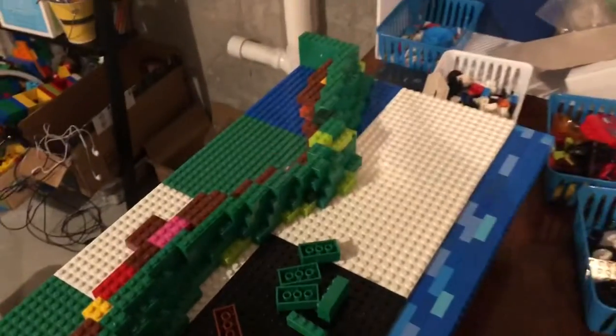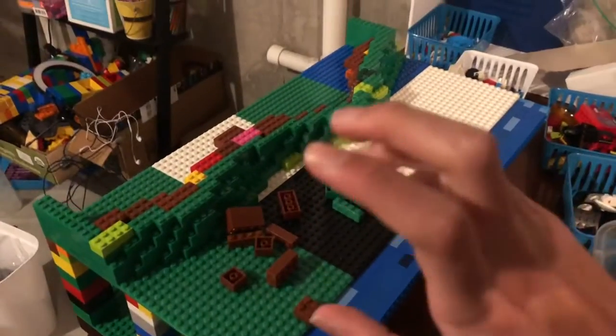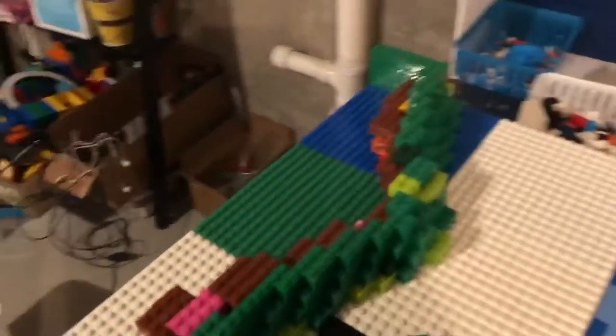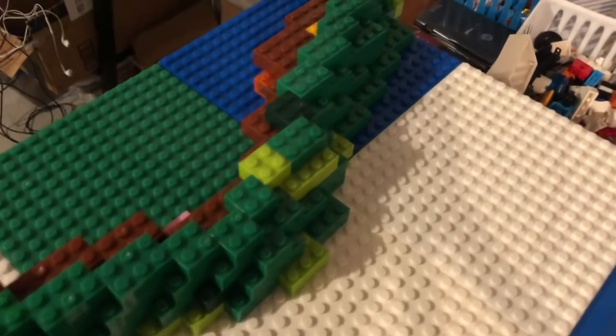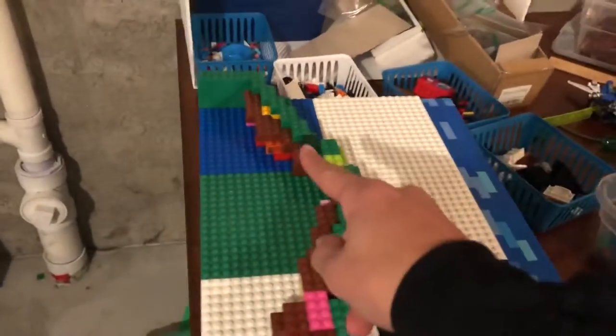So, yep, we just left off with this section sort of complete. But now I need to rip out part of this hill to add in the cave section. So let's do that right now.